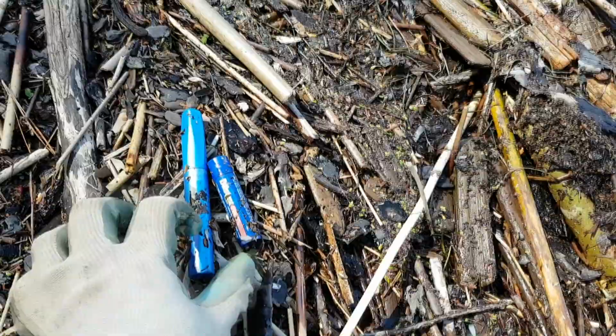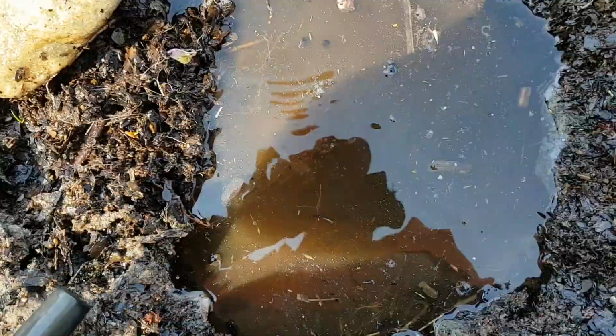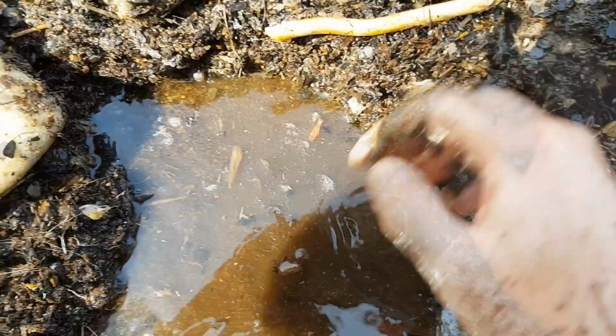Score, beach finds. Blistex for the wife, and a marker for the kitties. Well, I feel like I've dug halfway to China in here. And I just can't find it. Down here at the water's edge, I need my shovel, and it's in the car, so can't do it.